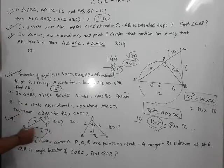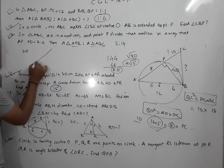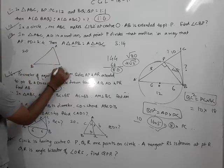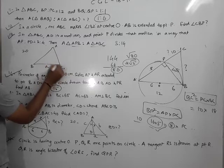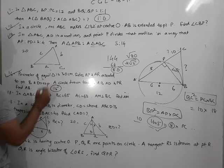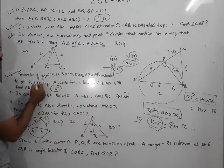19th is over. Question number 20. Again, we have done it 100 times. It was asked in the form of a statement. In triangle ABC, the side opposite to A is a, opposite to B is b, opposite to C is c. From here, an angle bisector is drawn.